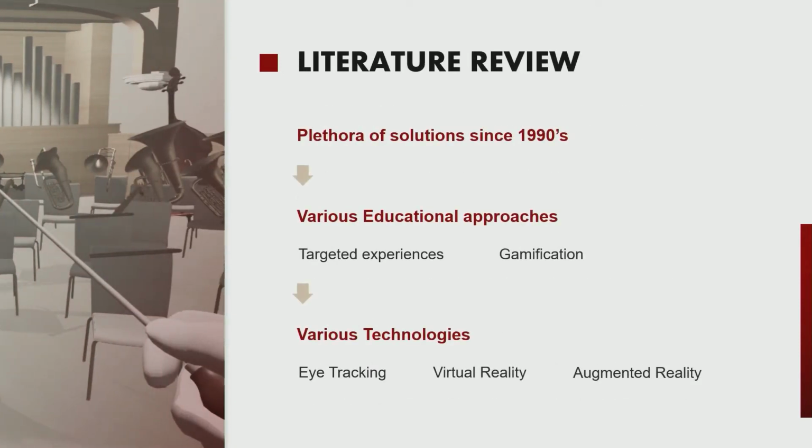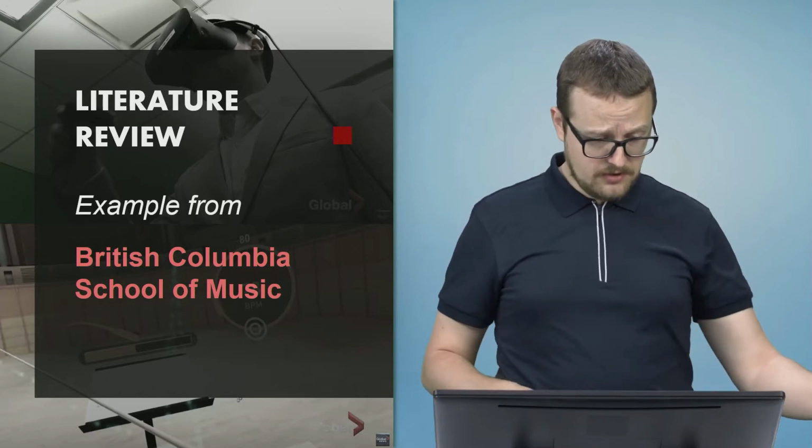The use of computer systems in instrumental music conductor education has been a well-studied topic, even outside the area of virtual reality. Several systems have been proposed that offer targeted learning experiences, which may also combine gamified elements. In the past decades, several visual interfaces have been designed using the available technologies at each given period of time, which most recently included eye tracking and augmented and virtual reality platforms. As an example of these studies, I will show you a brief video from the British Columbia School of Music.